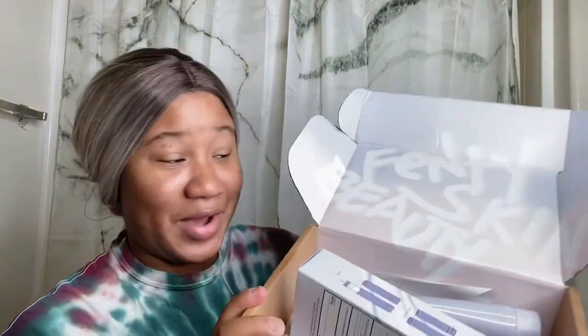So I don't have any makeup on right now. I literally just got back from the pool, already took my shower, but I was like, I wanna try this out. Like, we gotta get this. We gotta do it, we gotta do it. We are in my bathroom.